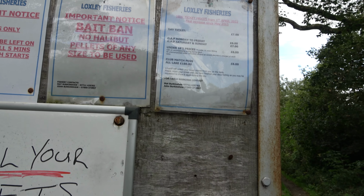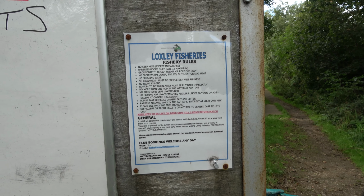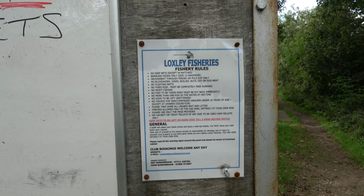So this is Loxley Fisheries. Now, I'm not a fisherman, but I didn't know there were so many rules to be a fisherman. Now, I thought fishing was just, you got a stick with a bit of string on it, you throw it in the water, sit there for 5 hours, catch a fish, and then you take a photo of it and throw it back. And they call that a sport.